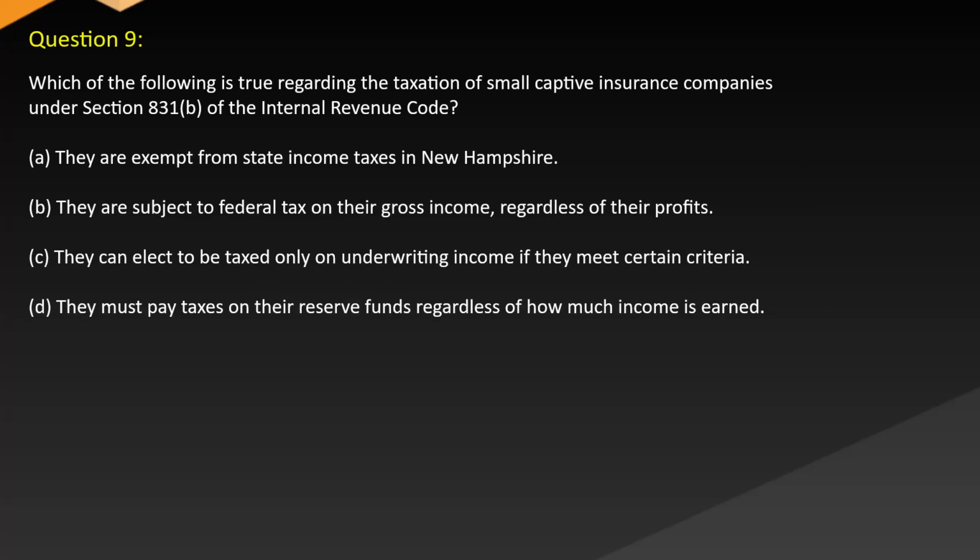Question 9. Which of the following is true regarding the taxation of small captive insurance companies under Section 831(b) of the Internal Revenue Code? A. They are exempt from state income taxes in New Hampshire. B. They are subject to federal tax on their gross income regardless of their profits. C. They can elect to be taxed only on underwriting income if they meet certain criteria. D. They must pay taxes on their reserve funds regardless of how much income is earned.